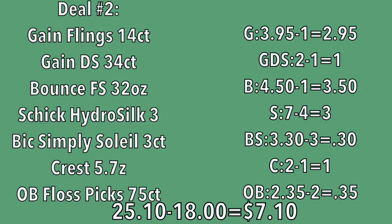Going over deal number two, our first item, the Gain Flings, are $3.95, and we have a dollar off coupon, making them $2.95. The box of Gain Dryer Sheets is $2, and again, we have a dollar off coupon. The bottle of Bounce Fabric Softener is $4.50, and we have a dollar off coupon, making it only $3.50. The Schick Hydro Silk 3 Razor is $7, and again, we have a $4 off coupon.